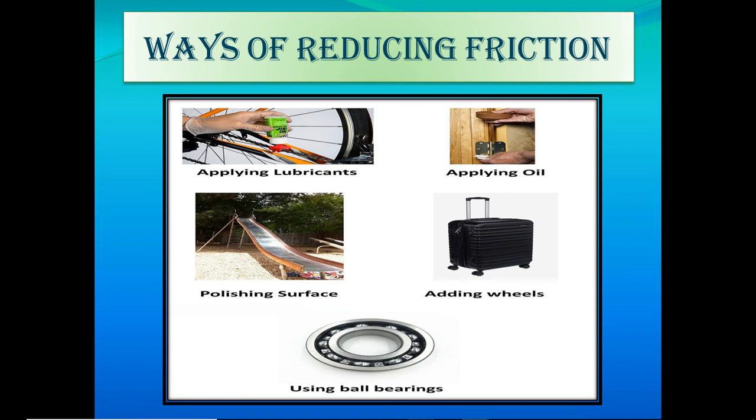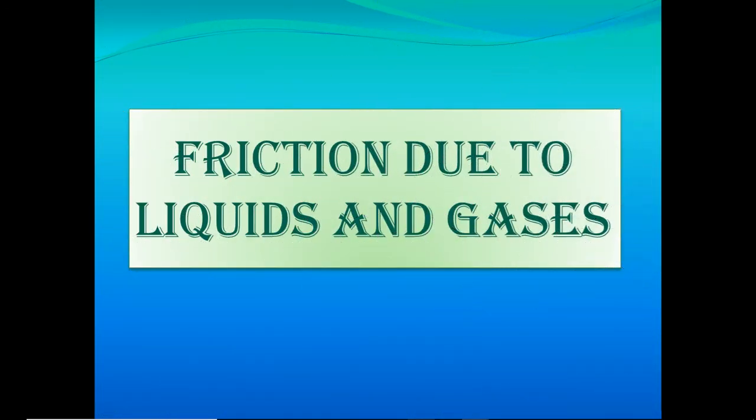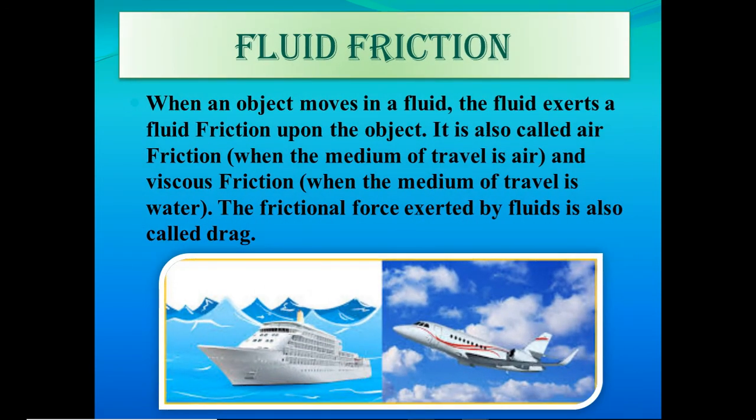So students, let's continue with our next topic, that is friction due to liquids and gases, that is fluid friction. First of all, what is a fluid? Fluids are those substances which have the ability to flow. Fluids include both liquids and gases. When an object moves in a fluid, the fluid exerts a fluid friction upon the object. It is also called air friction when the medium of travel is air, and viscous friction when the medium of travel is water. The frictional force exerted by fluids is called drag.